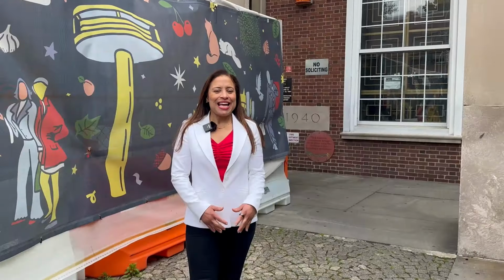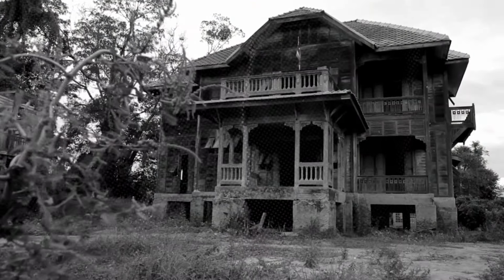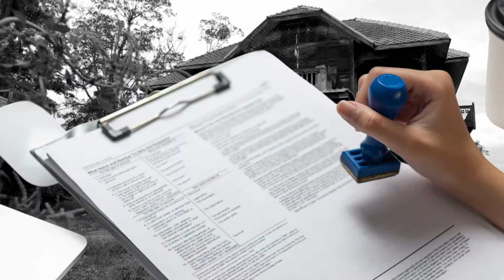Dealing with the building department is routine for us, whether it's addressing open permits, resolving violations, or clarifying occupancy legality. We are here to guide our clients through every step. But what some homeowners might not know is that properties built prior to 1938 didn't originally require a certificate of occupancy.